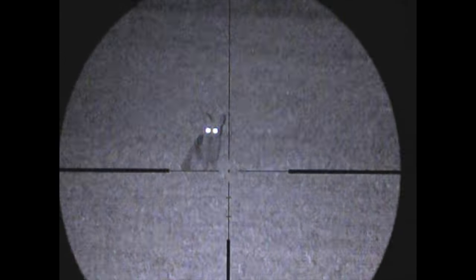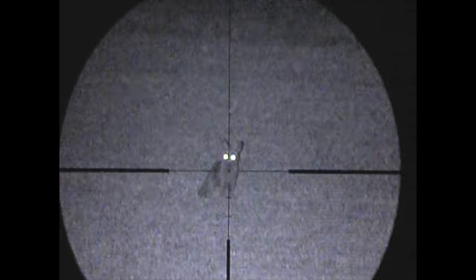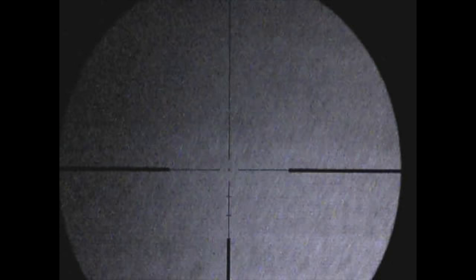But as is often the case, you take one shot and the others are going to run for cover. So the first fox is still interested, it's in range. I take aim and get that one down. Quickly cycle the next round, spin the rifle round to the front of the vehicle and go for that one that was in front here just a couple of hundred yards.